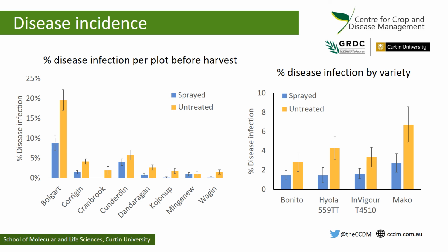As we saw from the previous graph, the potential for infection was there because of all those ascospores on the petals, but it hasn't actually led to infection at the end of the season. If we look at the graph on the right-hand side, this is actually done looking at the different varieties, and you can see that there does appear to be some difference between varieties, with Mako being more susceptible than others.